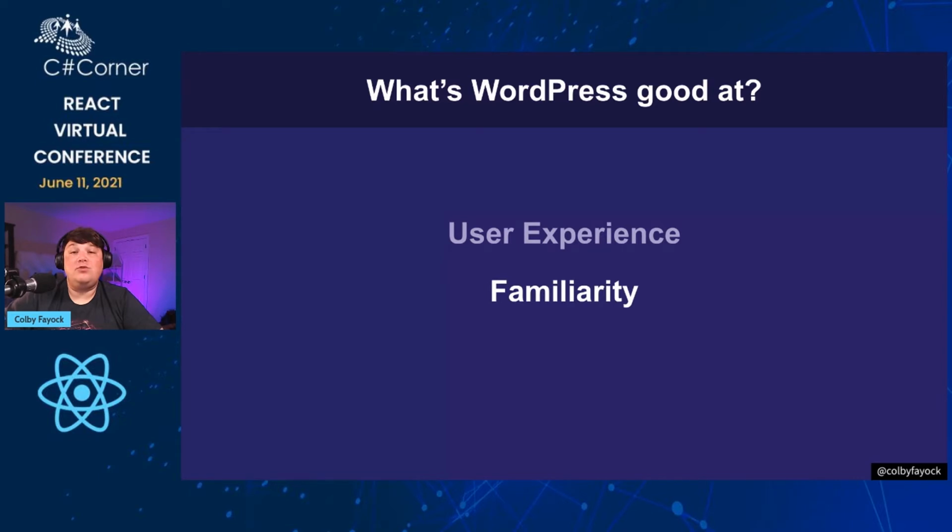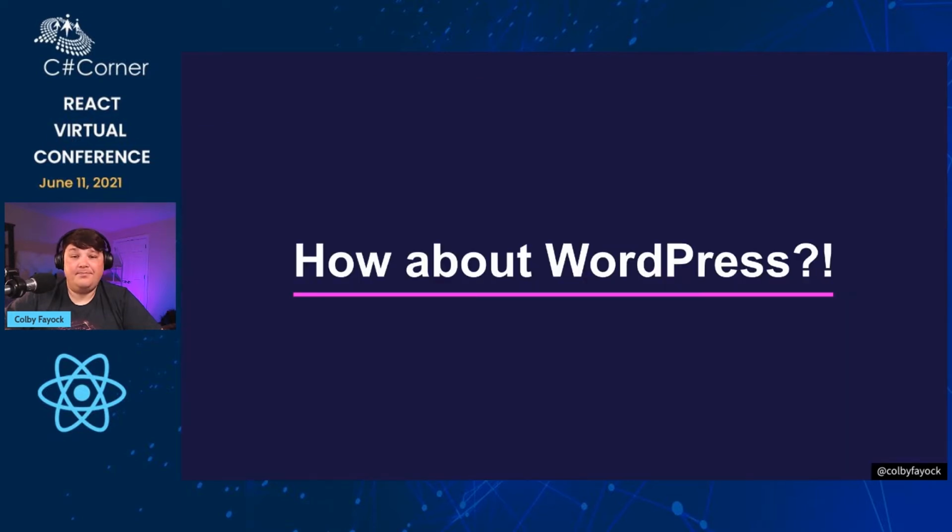WordPress is the most used CMS in the industry. That means that most of our clients are probably already going to be familiar with WordPress. And there's also a huge ecosystem already thriving around WordPress. If you run into an issue, you're more than likely able to find someone who already ran into that issue with a quick Google search. We can also take advantage of a lot of the community solutions that extend WordPress.